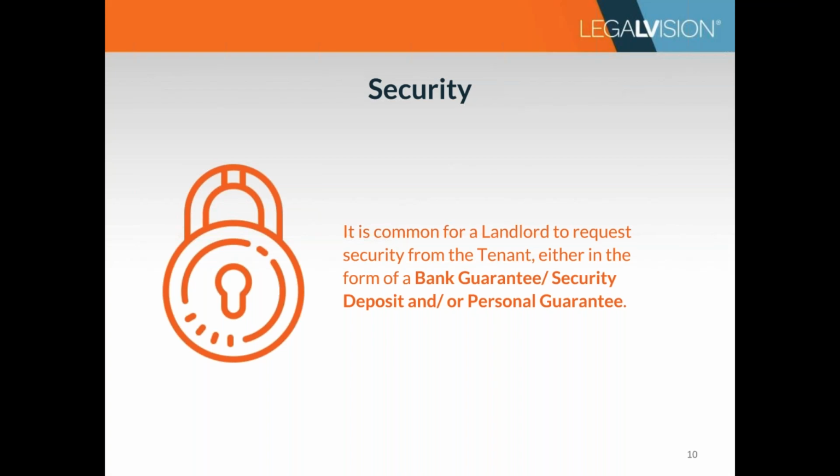You should note that a bank guarantee can take 3 to 4 weeks to obtain from a bank, and perhaps factor that in to your lease negotiation process. Personal guarantees, on the other hand, may also be required as a form of security if the tenant is a limited liability company, and usually this is noted with the letters Pty Limited at the end.